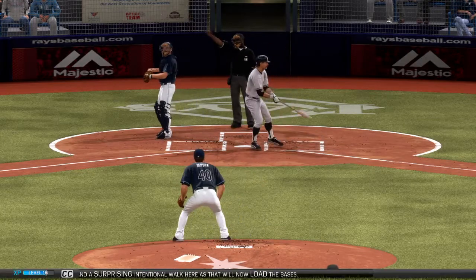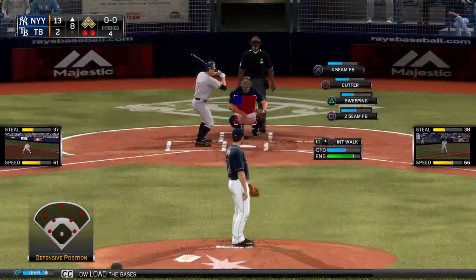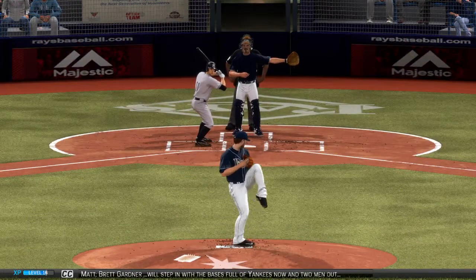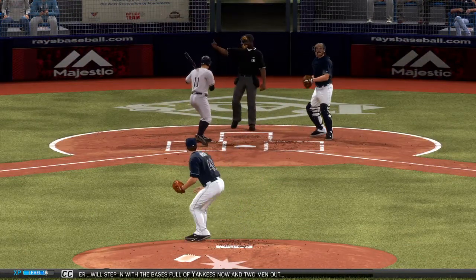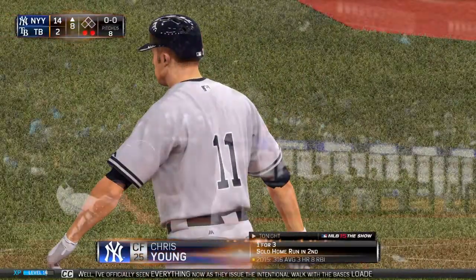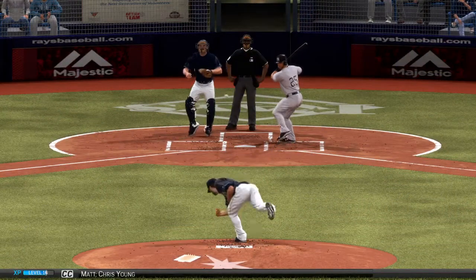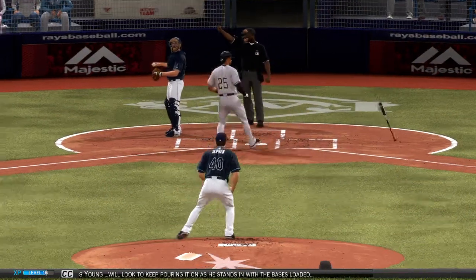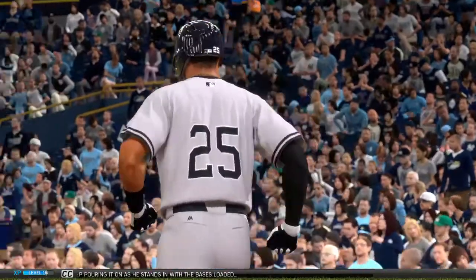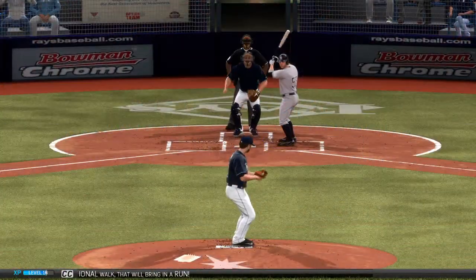And a surprising intentional walk here as that will now load the bases. Brett Gardner will step in with the bases full of Yankees now and 2 men out. Well, I've officially seen everything now as they issue the intentional walk with the bases loaded. Chris Young will look to keep pouring it on as he stands in with the bases loaded. And now an intentional walk that will bring in a run.